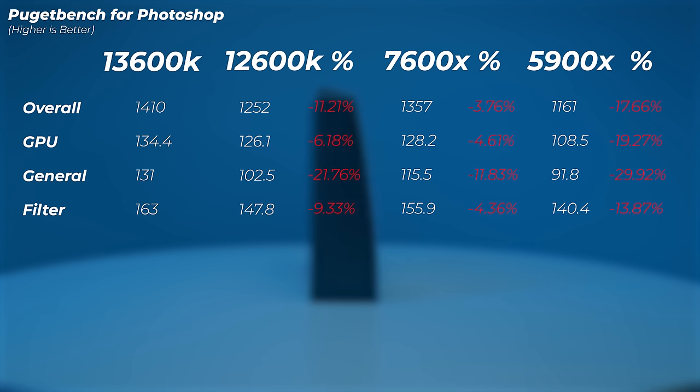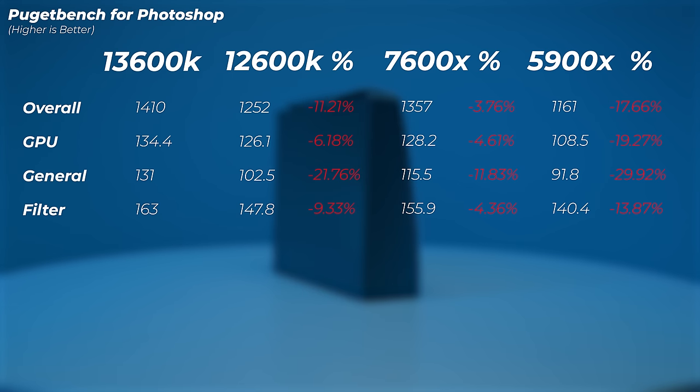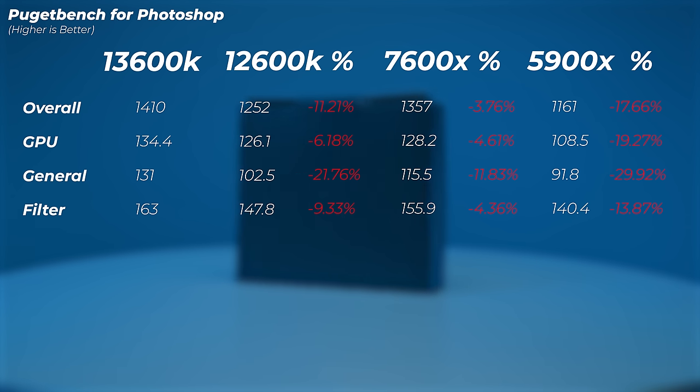Let's move on to Photoshop. The 12600K is about 11% slower in the overall score. The general score is 21% slower, which is quite a lot. But the 7600X isn't that much slower here in Photoshop because it has very, very good single-core speeds and boosts to 5.3 GHz, which Photoshop loves. Photoshop loves very fast cores and is not a heavily multi-threaded but slightly threaded application. But still, the 7600X is about 3.7% slower in the overall score and about 11% slower in the general score.